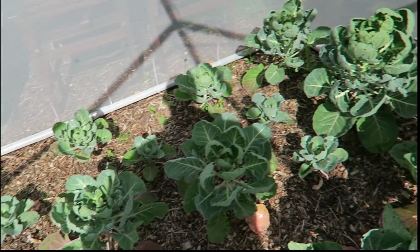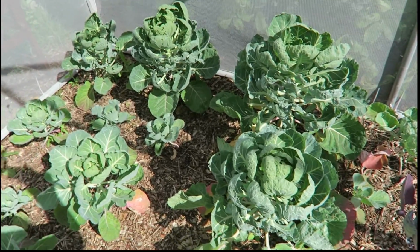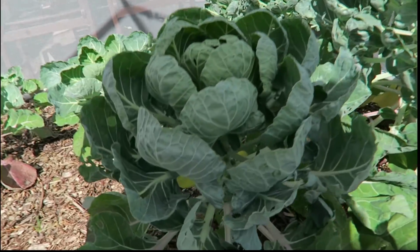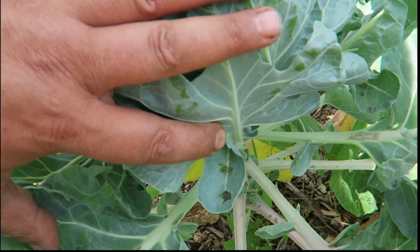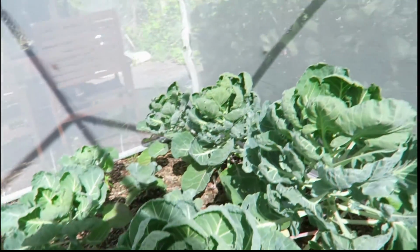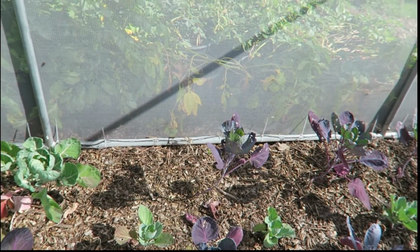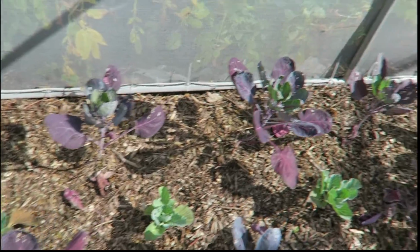In fact, if I come over onto this side, there's three plants here, that one there, that one and that one, that are doing particularly well. I'll take you down. Brussels. Purple Brussels. Jury's still out on those. Got some cabbage in between.